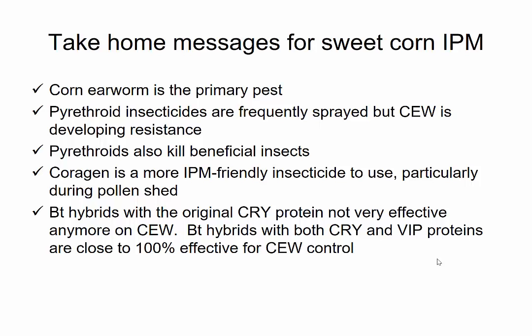And regarding the BT, the ones with the two genes, the stacked genes, are the ones that are working really well. If you just go with the single Attribute 1, you're probably going to have a lot of corn earworm issues still.